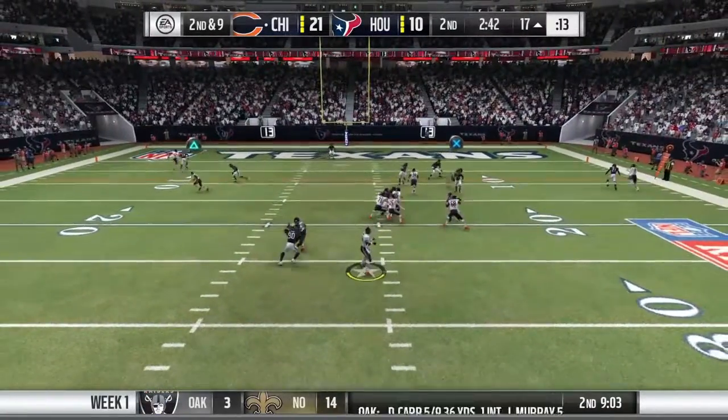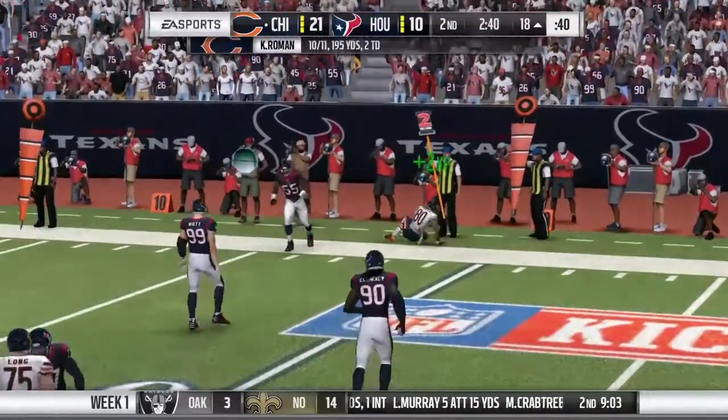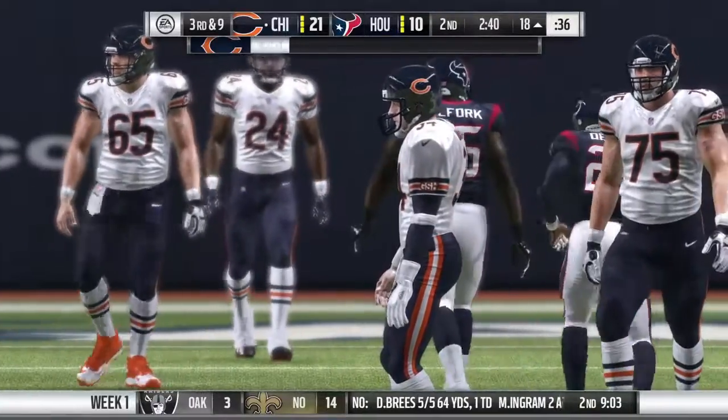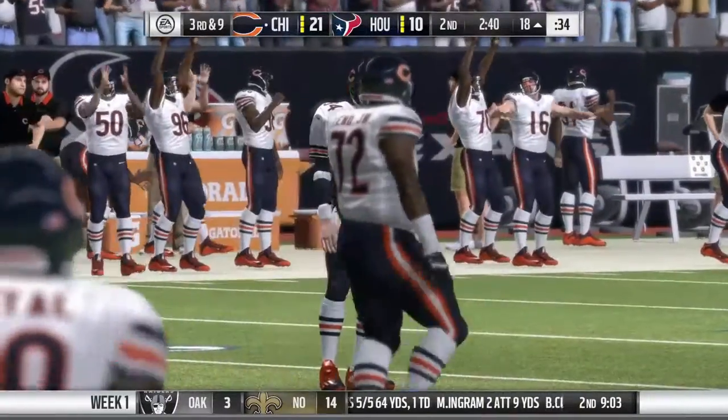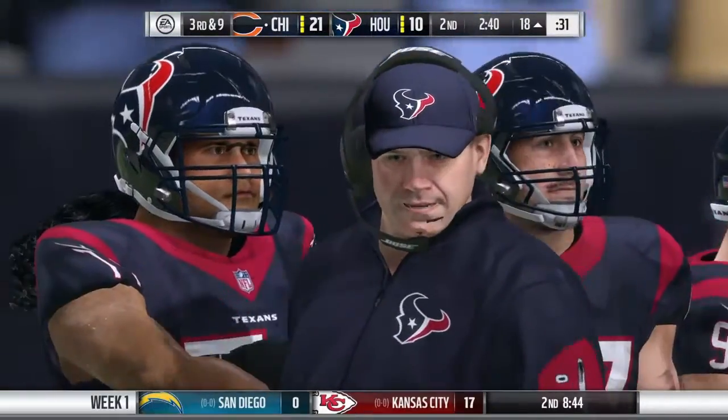From the shotgun, he'll look to throw. To the sideline, and a nice catch there. Made sure the feet were inbounds, and they were. And they'll lose a yard that time, and that's going to lead to a 3rd down. And never good on a pass completion there to go the wrong way.